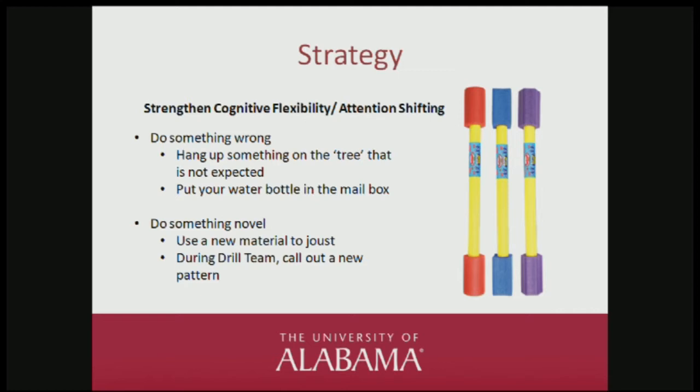So hopefully you can use some of this logic and reasoning and information in here to help educate your volunteers and yourself to better allow children to gain these executive functioning skills, and give them time to work on their executive functioning skills. Question way in the back.